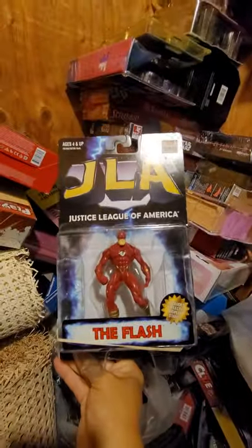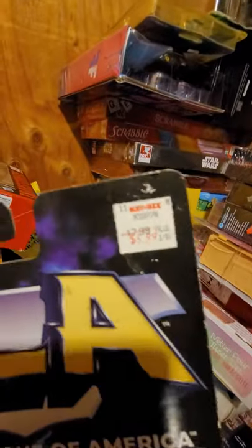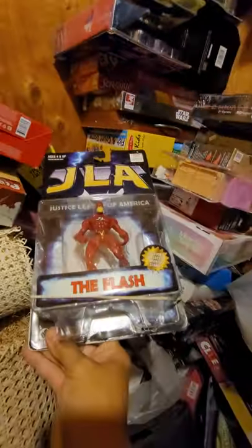All right, got some other stuff up here. The Flash, looks like KB Toy Store. I used to work for them a long time ago. The Flash, brand new, never been opened. There's Mr. Flash.